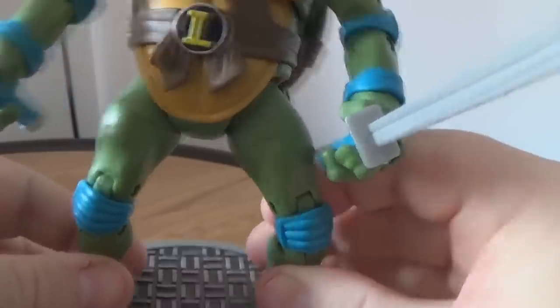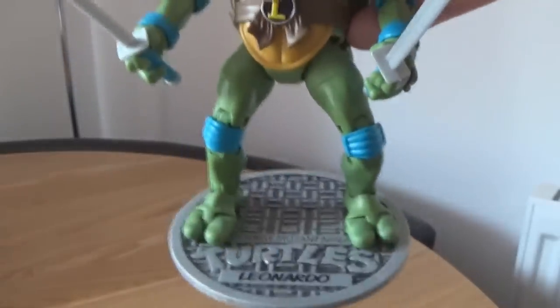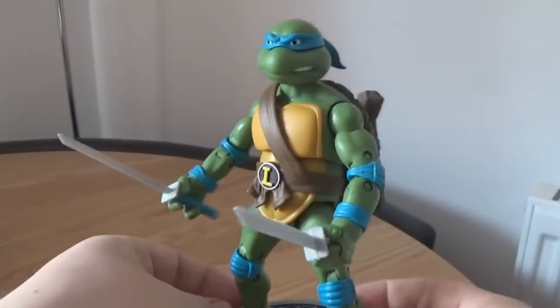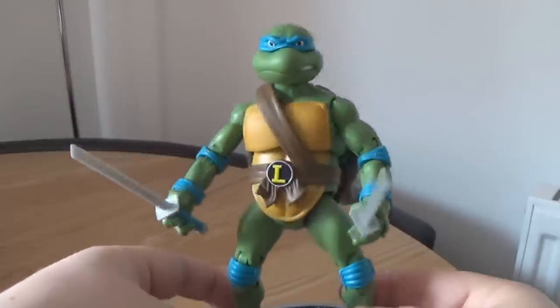Difficult doing it through a viewfinder, you'll appreciate. And that keeps it pretty sturdy, actually. They stay on pretty well. The plastic's quite good on these things, so it does stay pretty well on the old figure.